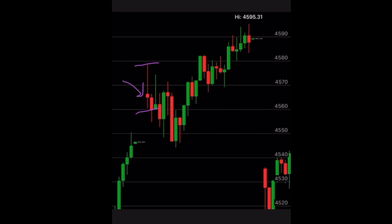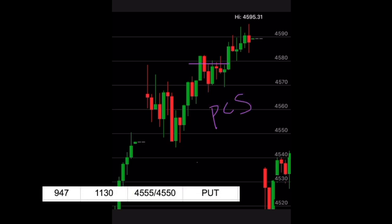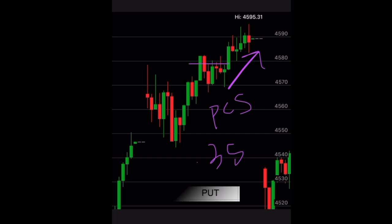I set an alert for if and when the top side gets broken, which it does around 9 a.m. I sell a put credit spread and capture 35 cents, anticipating a further move up, which we get, and that works fine. So that was an easy, good day. I'm going to talk about why I decreased my profit target later on in the video.